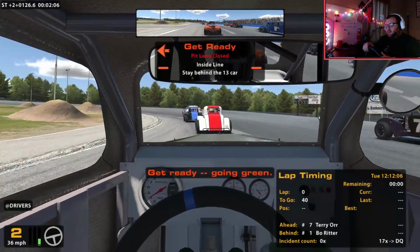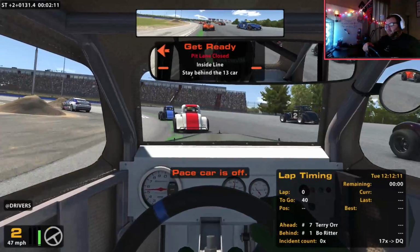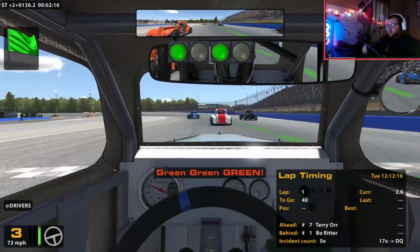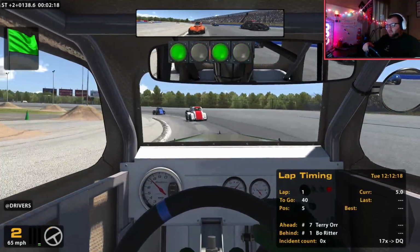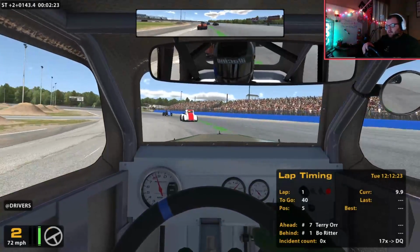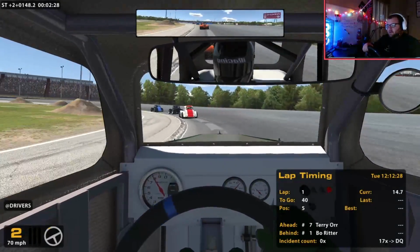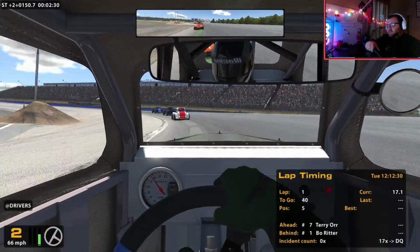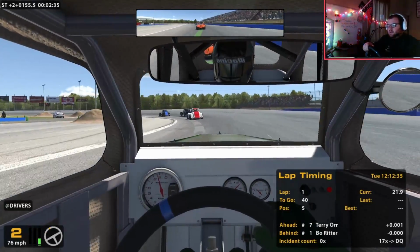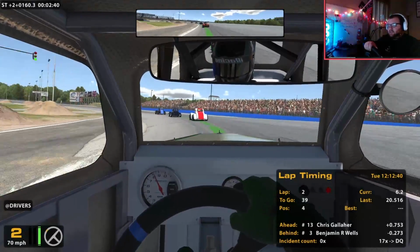Get ready, going green. All right, here we go. Pace car is off. Green, green, green. And away we go. Touched the curb there, didn't need to. We're in fourth position. So we kind of started in fourth.